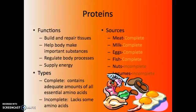So talking about proteins at this point, they build and repair tissues, they help your body make important substances, and they regulate body processes as well as supplying energy. If you're trying to put on muscle or build muscle, it's important that you get enough protein to do that. So don't leave out those meats, especially if you're a vegetarian. You need to find alternate sources of protein. Some common sources that we know of are meat and milk, but also eggs, fish, nuts, and legumes like lentils and beans. Cheese is also another great source of protein and fat.